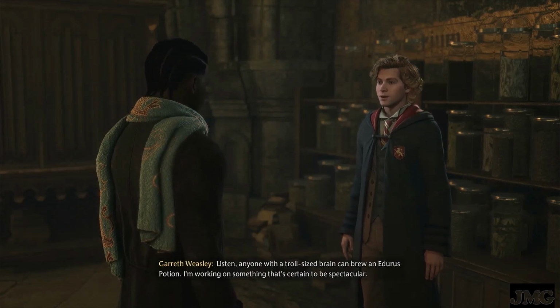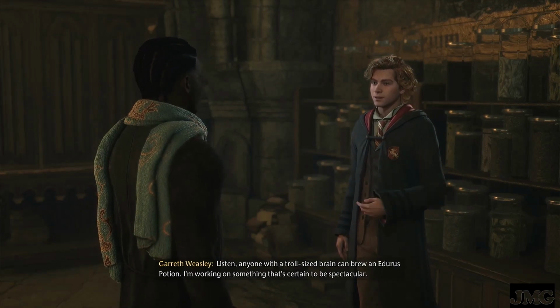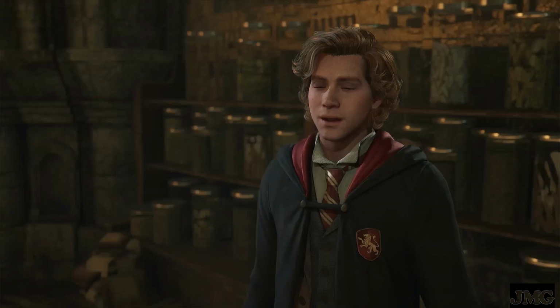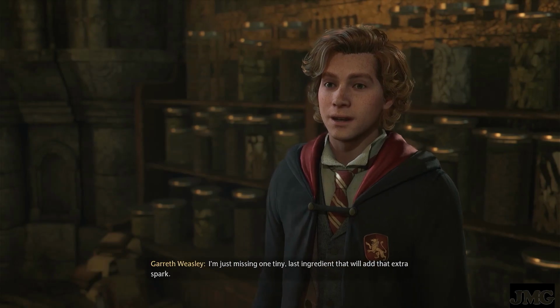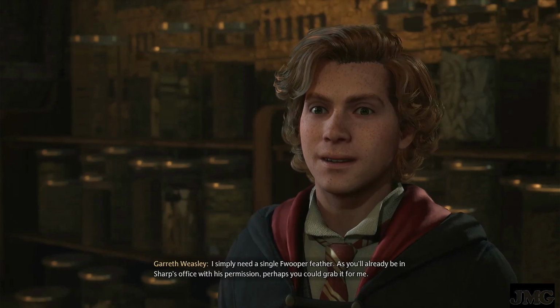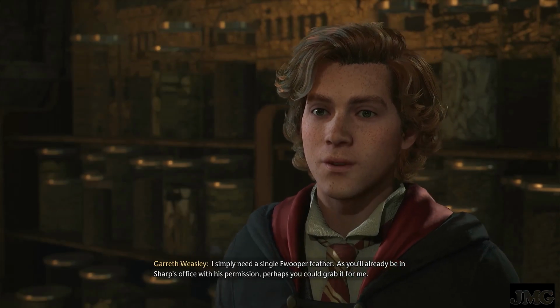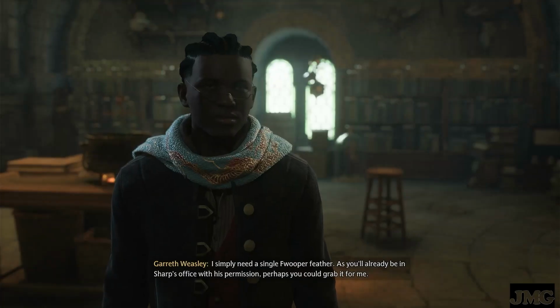Listen, anyone with a troll-sized brain can brew an Edurus potion. I'm working on something that's certain to be spectacular. I'm just missing one tiny last ingredient that will add that extra spark. I suspect that's where I come in. You're as clever as I'd hoped. I simply need a single Fwooper feather, as you'll already be in Sharp's office with his permission. Perhaps you could grab it for me.